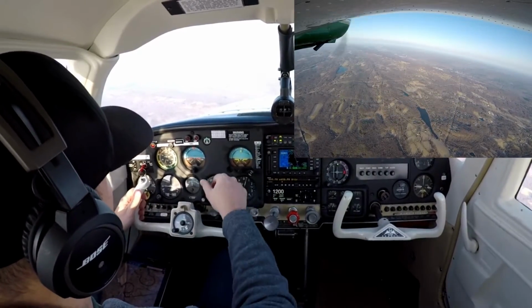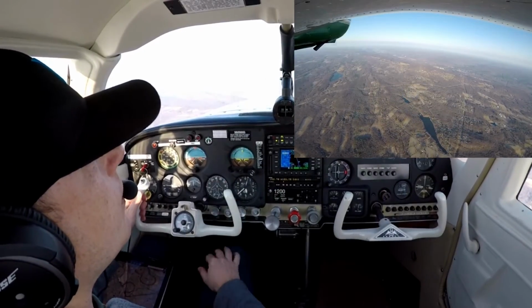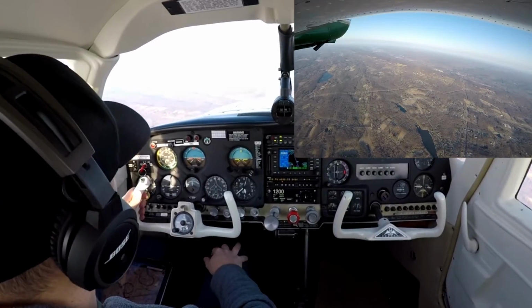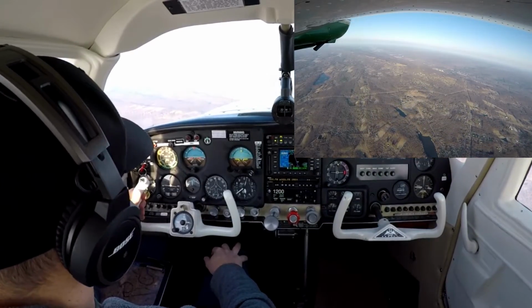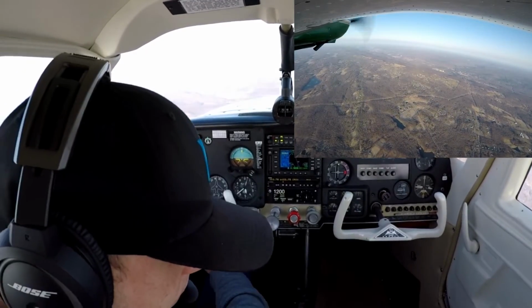When it's windy, you typically go in a little bit faster. You don't want to stall, because you can get hit with wind shear or a gust of wind, and you want that extra power to be able to put it in and go around.